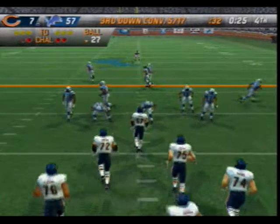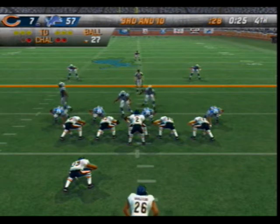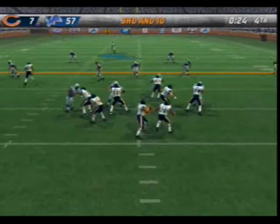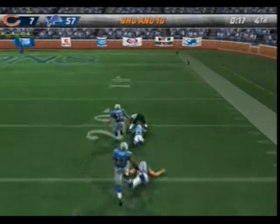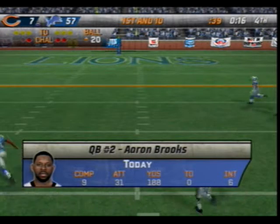Third and 10. Ball on the 27-yard line. The defense lines up in the nickel. Dropping back. Steps up into the pocket. Deep throw. What a catch. Jammer is there on the stop at the 20-yard line.